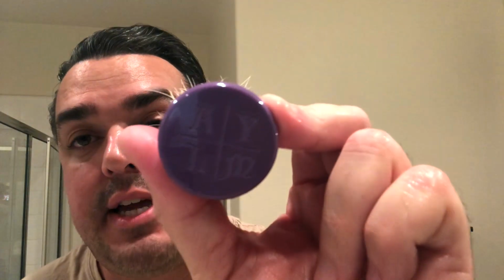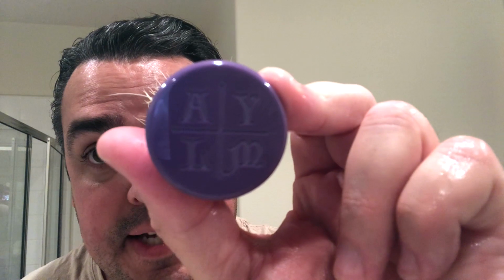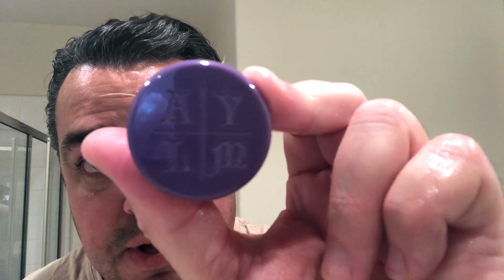And then on the bottom, you can see the AYLM, the Abbate y la Mantia insignia in that cross, which I think is pretty cool looking. It's got good heft. It feels and looks premium. I like boar and synthetic primarily. So I'm excited to use this. So this is softened up quite a bit, but I can tell it's gonna be a little bit of a rough go being its first shave.